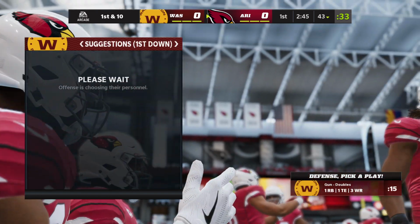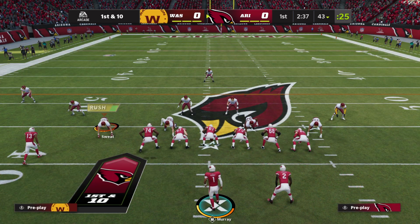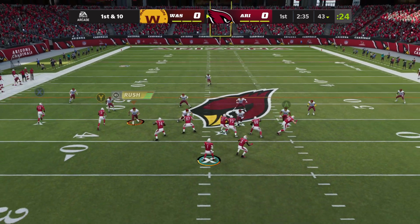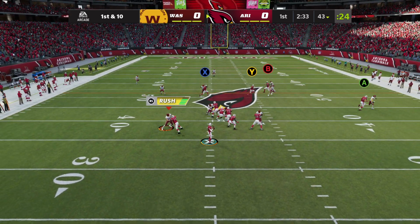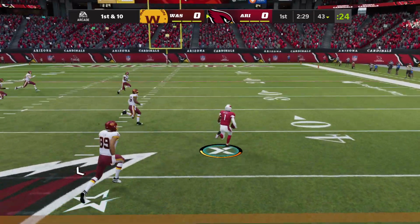Well, there you go. This offense off to a strong start this afternoon. Yeah, with a big run and a first down. That's putting what you practice into play. That's excellent execution to get things started. Escaping the pressure right.